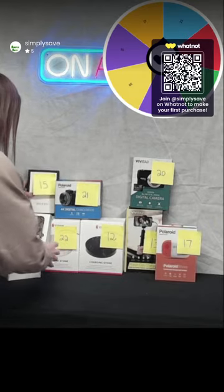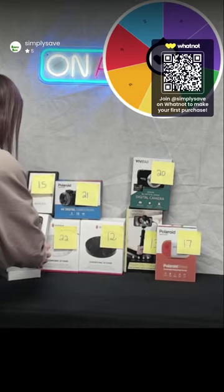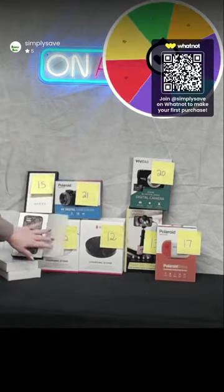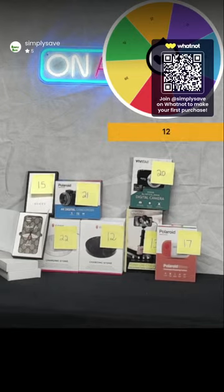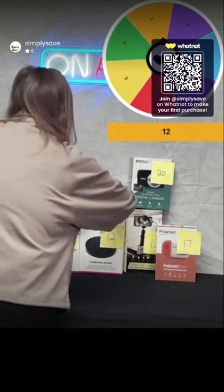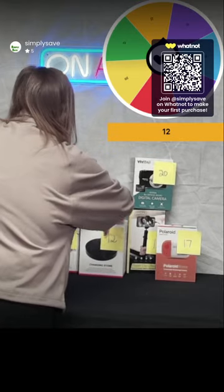Do you want to shuffle? Shuffle two. Okie dokie, here we go. Here's number two. It's the charging stone. Number 12, charging stone. So now they have two.